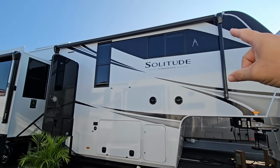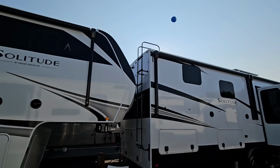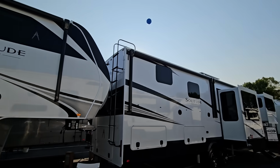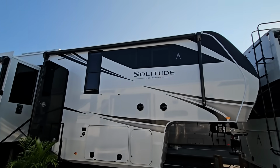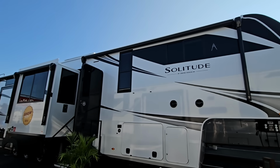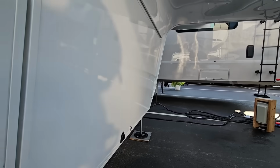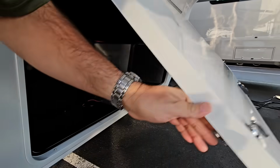For instance, this has the newer style windows on it. They're squared off instead of radiused or frameless like you see over here, which means they're likely going to be dual pane, I'm guessing, but they're going to have the new shade system, which you'll see once we get inside. It has a huge front storage area right here, which I want to see inside of as well.